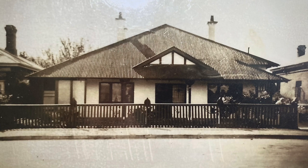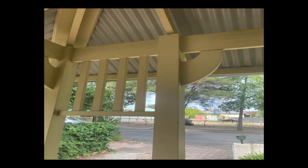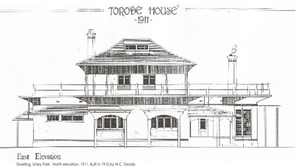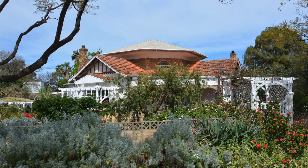We knew it was an unusual construction for a 1915 house. Reinforced double cement walls, cement sheet ceilings, and had this arts and craft kind of feel to the design. And then, as part of our research and by chance, we came across an article by Walter Charles Torode. He built cement houses in the early 1900s around Unley, and all his techniques matched our house structure.